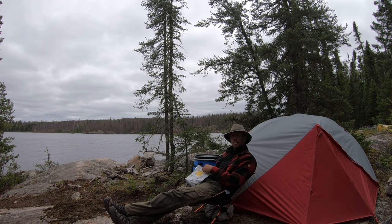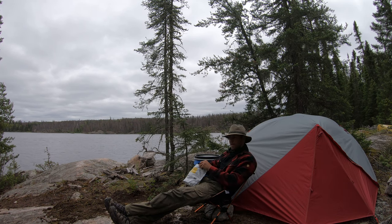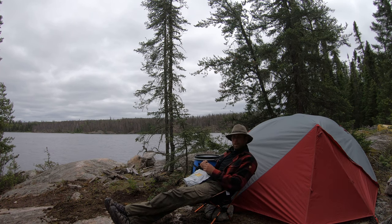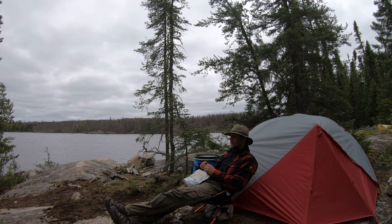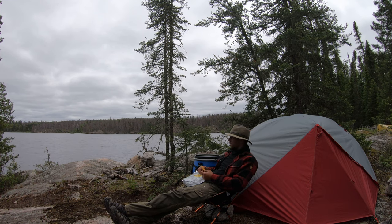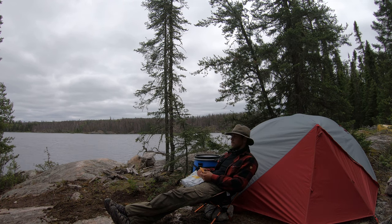So clearly, I decided to stay here. I looked at the map. There is no point in rushing at all. I'm like halfway down the park already. So I think I'm done a good quarter of the full distance of my route. And I have 4 weeks left, so I can take a break. I can take it easy. Do shorter parts every day and just relax, enjoy the moments, enjoy the days.